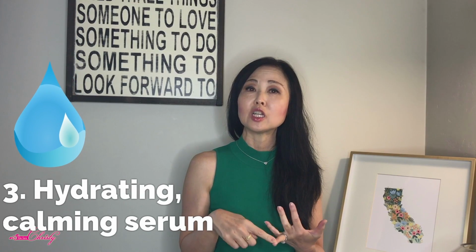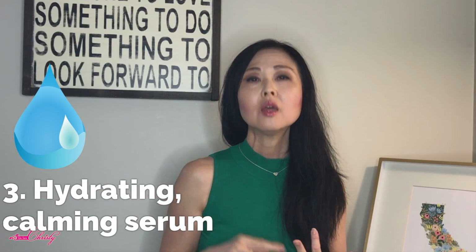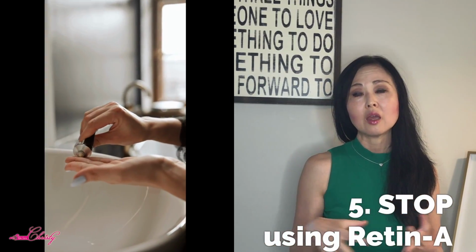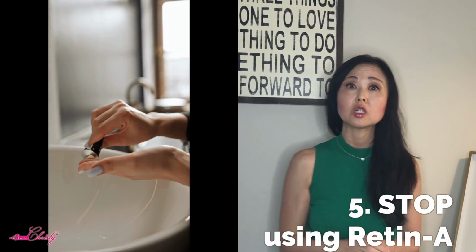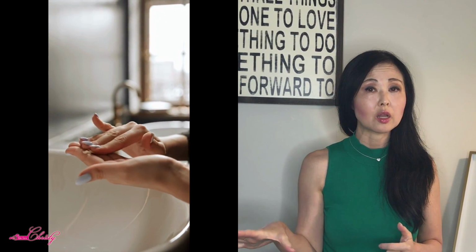The third thing that we did is we replaced her anti-aging serum with a hydrating, calming serum because she was experiencing low-level chronic inflammation. She wasn't using any toner, so we put in a hydrating toner. And then the last thing that we did is we had her stop using the Retin-A. I told her if she wanted to continue using it, she could do it for the winter, but at this point she was a little bit young. She didn't need to be using the Retin-A, and she gladly put it aside.